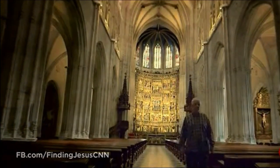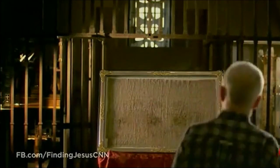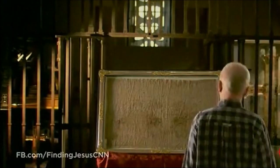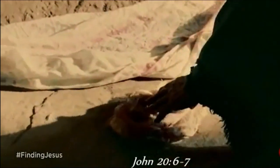Mark Guskin and a team from the Spanish Center of Sindonology have been studying the Sudarium of Oviedo for over 25 years. Legend says that this was another separate cloth, also mentioned in the Bible. "And he saw the linen wrappings lying there, and the cloth that had been on Jesus' head."